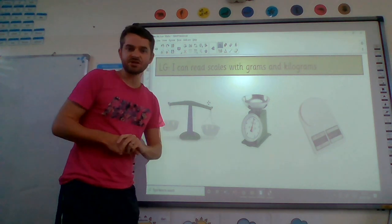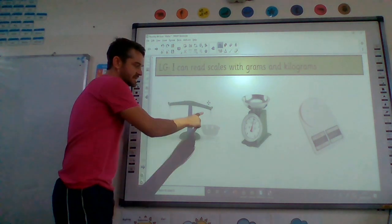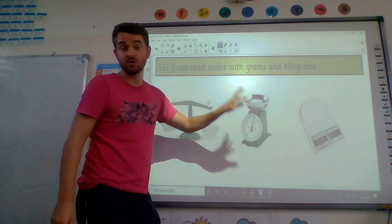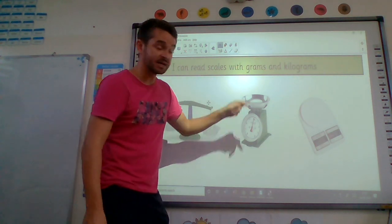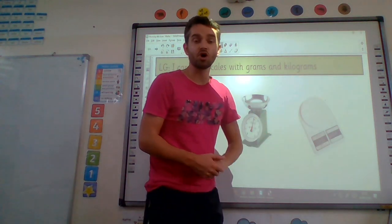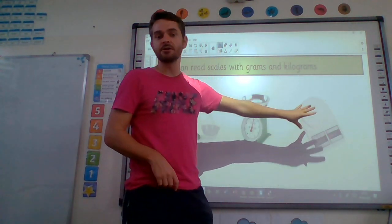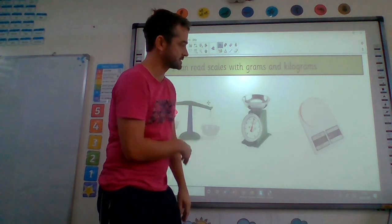Bit of a recap first before we start the new learning from today. Lots of people have seen these at school. Kipling shared a great photo of this with his objects that he found in the kitchen yesterday. So this is the dial scale that we will be using again today. And then this is the more common one these days, the electronic scale, the digital scale that shows you in numbers rather than with a needle that points.